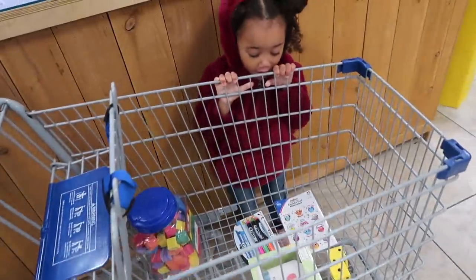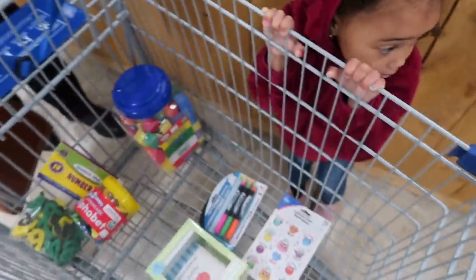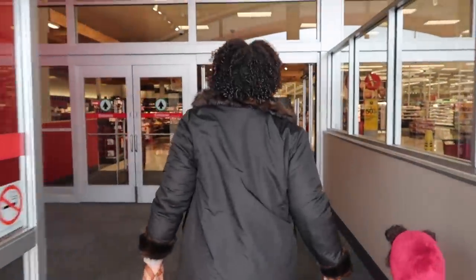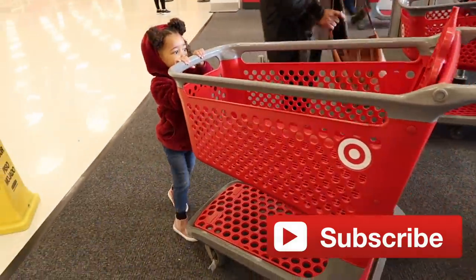What are we getting? I don't know. I'm gonna give you something. Huh? We're getting something. We're getting something? Mm-hmm. You're getting all your learning supplies. Mm-hmm. You got the basket?